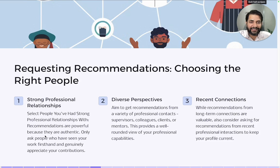Recommendations are powerful because they are authentic. Only ask people who have seen your work firsthand and genuinely appreciate your contributions. Aim to get recommendations from a variety of professional contacts, supervisors, colleagues, clients, or mentors. This provides a well-rounded view of your professional capabilities. While recommendations from long-term connections are valuable, also consider asking for recommendations from recent professional interactions to keep your profile current.